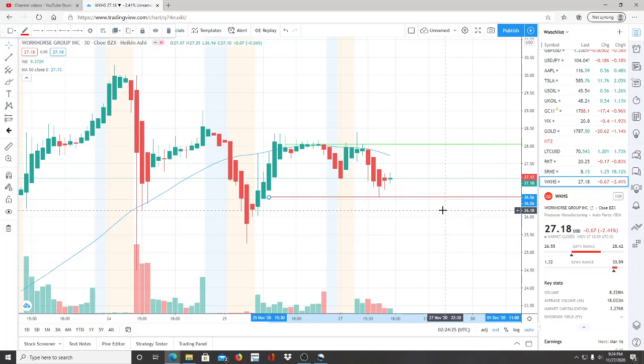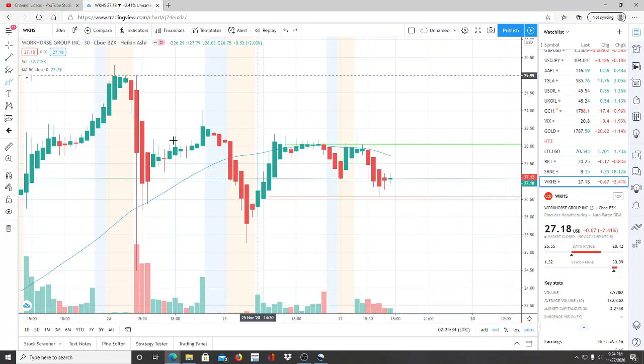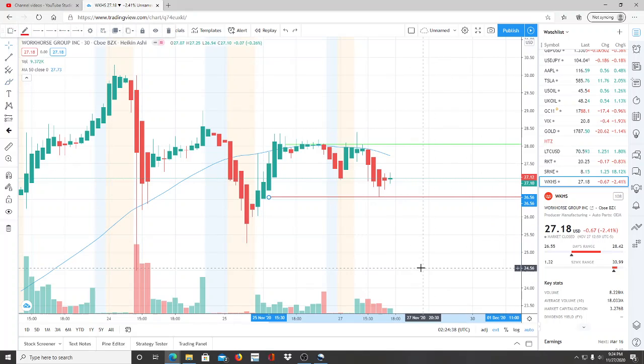So if 26.56 gets broken through, we are getting deeper into bearish territory in the downward direction, and it will be important to pay close attention to the behavior of the stock. If it breaks through support, which is already in bearish territory, breaking through the support just gets the stock even deeper into bearish territory, which is 26.56.